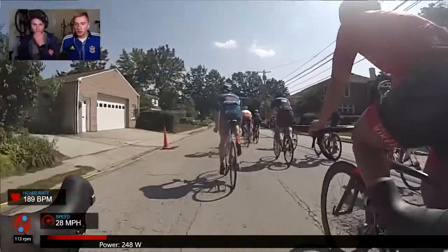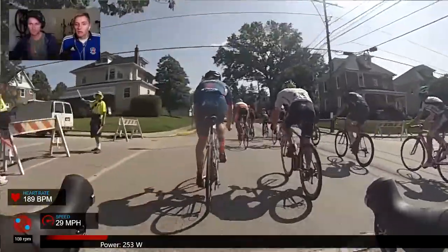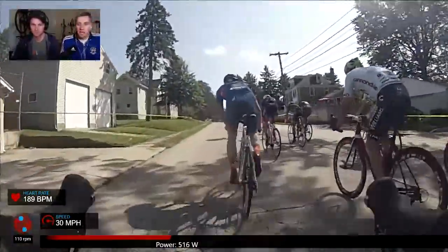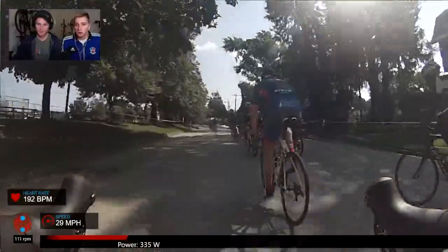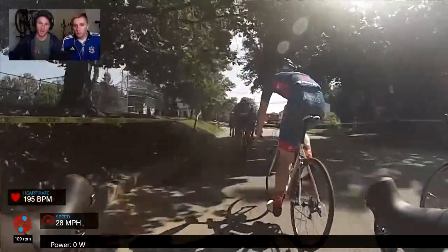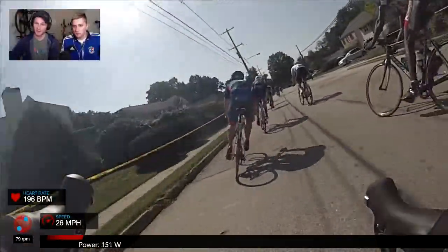Yeah, so you can see I'm on the left side of the group, and even though I'm not sheltered behind wheels very much right now, I'm able to lean my head off to the side to look around and see what's going on, if there are any potholes, or if there's anyone slow that the group is taking back up. So you can see we're responding to an attack right now. Someone went off the front, and we're maybe a couple seconds back.